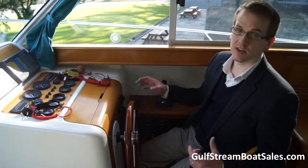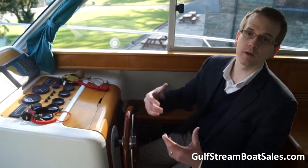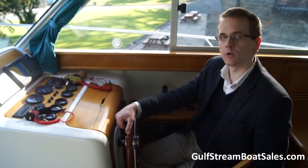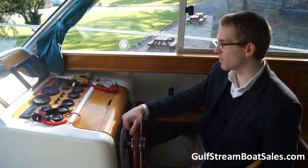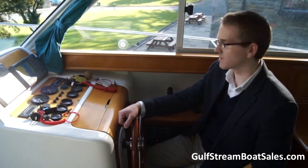We see that both tanks are sitting full, which again is a sign that the owner's obviously wintering the boat properly. He's keeping the tanks topped off so that he won't get any condensation in the fuel over the winter. The boat was winterized properly at the end of last season, and it hasn't been launched yet so far this season.